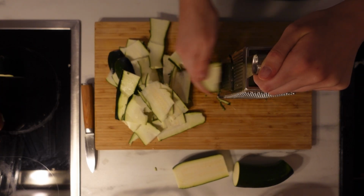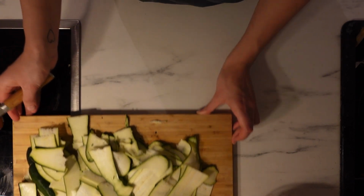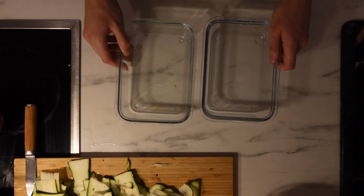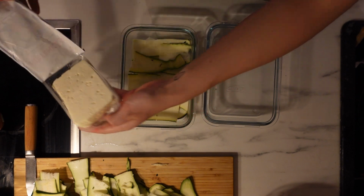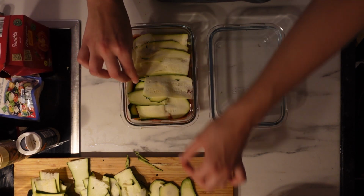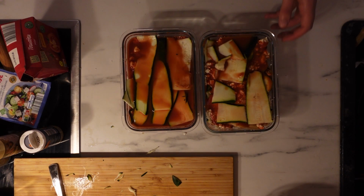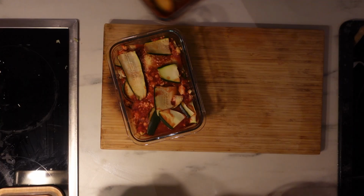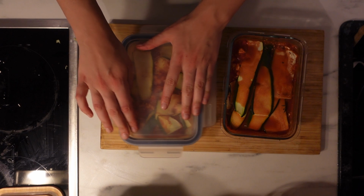So then I sliced some zucchini and I tried to slice it very thin so it will get cooked through faster. Then I took some more of these boxes and added some feta cheese and some tomato sauce. I also added some spices and then I layered it a few layers, and I also baked this in the oven for about 15 to 20 minutes.